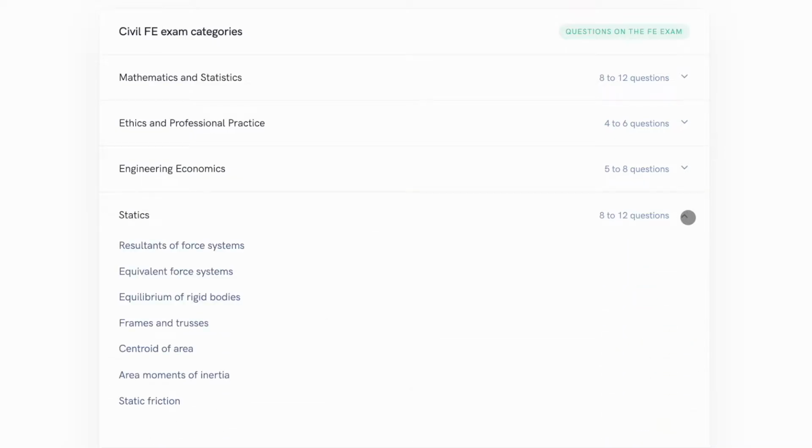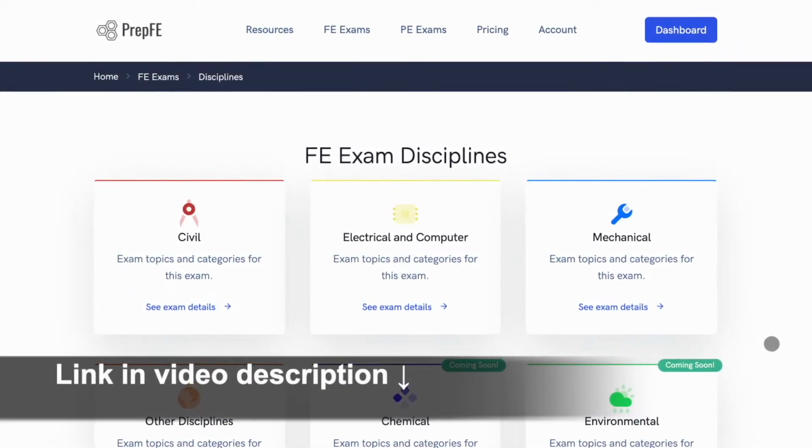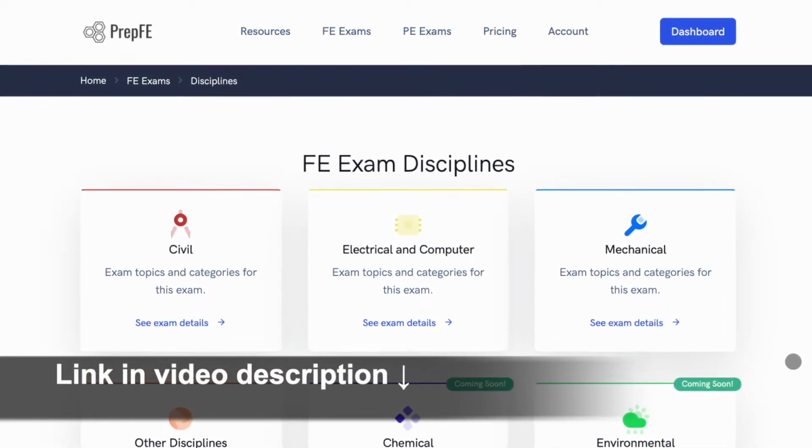We can see major topics like statics, but we can also see subtopics such as frames from trusses, centroid, and moments of inertia. If you want to see a complete list of topics asked on your specific FE exam, head over to prepfe.com for more info.